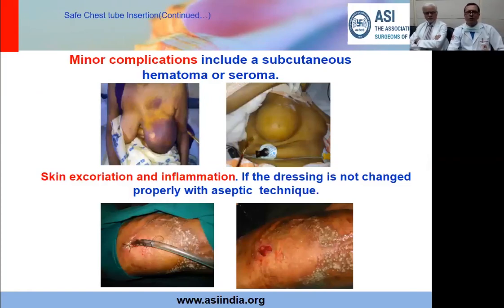Here are some photos to show what happens if you don't take the technique properly. Here, there was some clotting problem with the patient, so you can see a big hematoma. Here, the leakage of fluid around the chest tube has led to a big collection around the breast. And in this patient, the chest tube dressing was put and not changed for about a month, and you can see what kind of excoriation. These are just small points, but you have to check the clotting part carefully.